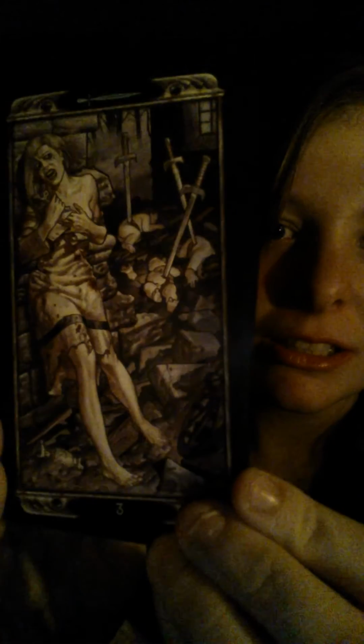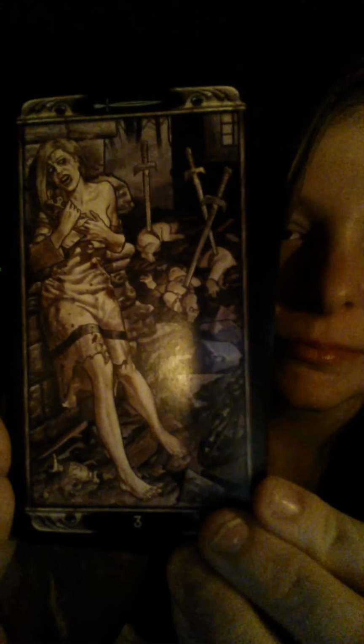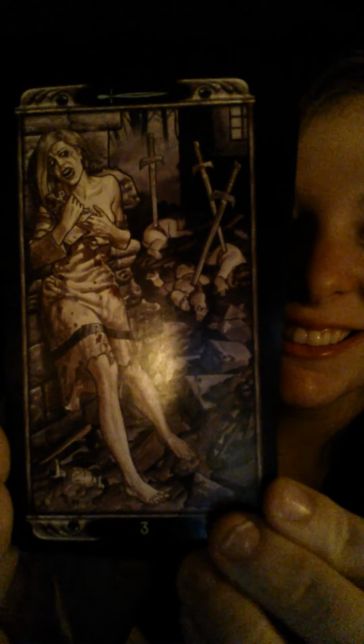The Fool. Oh my god, y'all, this Fool is creepy as mess. Look at this. Look at it. It's so creepy. I don't like that Fool very much. He's just like a creepy little boy. Looks like one of the kids from Children of the Corn or something. Oh god, this Three of Swords is really graphic and traumatic. Let's see. Oh, the backs are like this.